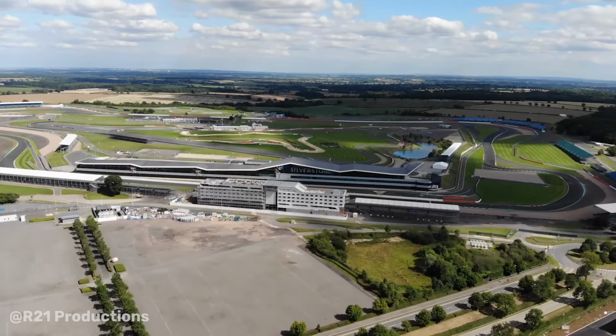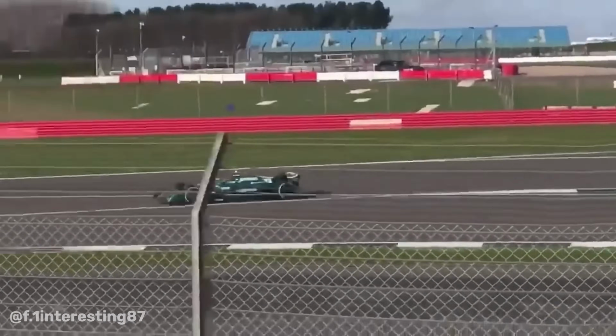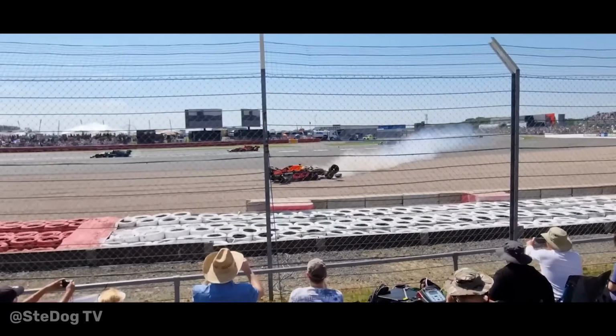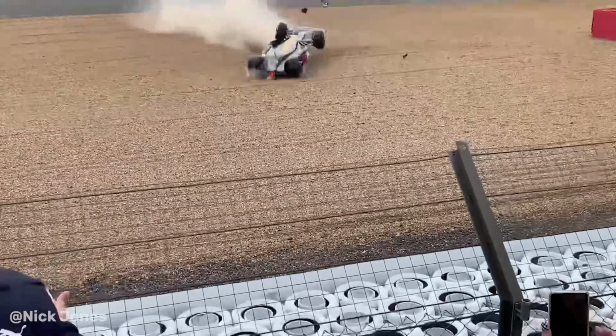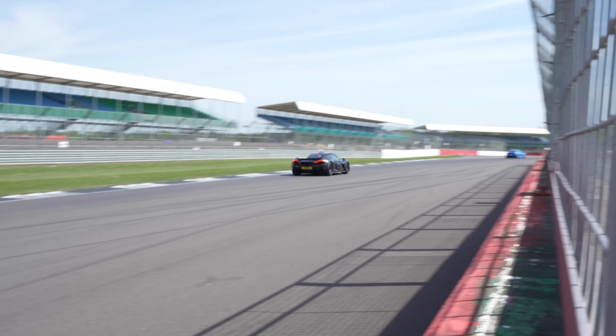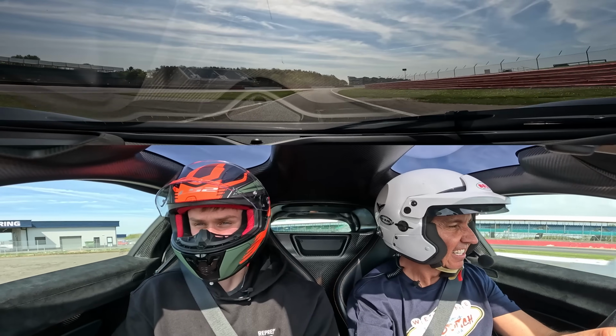Welcome to Silverstone. This is the home of Formula One, and most drivers say it's the best track in the whole world. This place is fast, very fast. But when it goes wrong, it goes horribly wrong. This is it. I'll be honest, I'm scared. So am I. Which way does the track go?